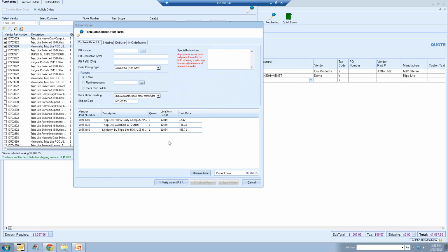This is live, so this is as far as I can go. But it's pretty straightforward, as you can see. You just verify the current pricing availability, so it'll check your XML feed and update the pricing if it needs to. Then it'll validate the order, and then it'll let you submit it. Once you submit the order, it'll prompt you to create the purchase order in QuoteWerks, and then also export to QuickBooks, Sage 50, Autotask, or ConnectWise if you're using any of those four.